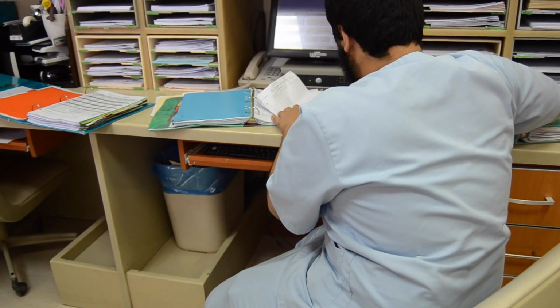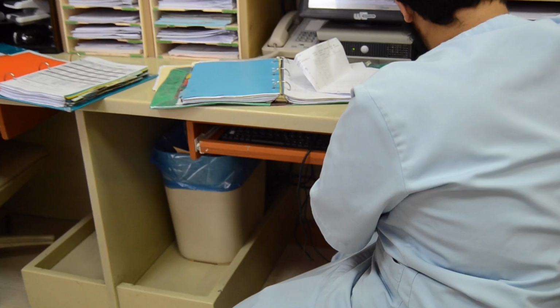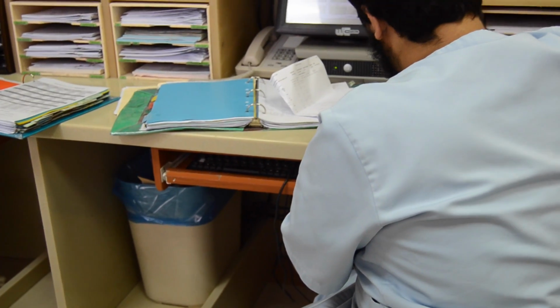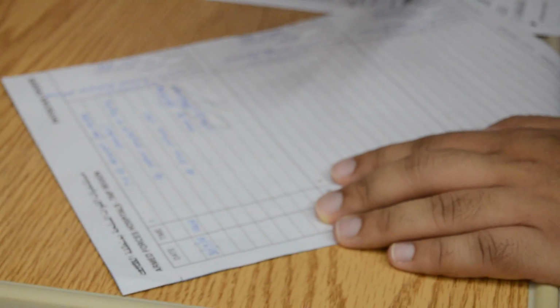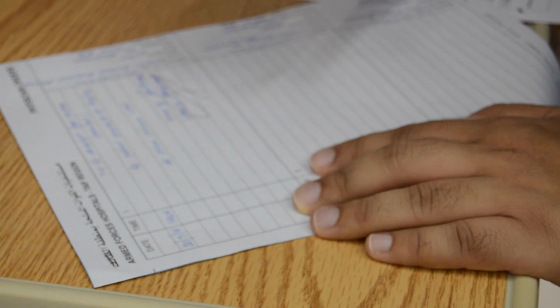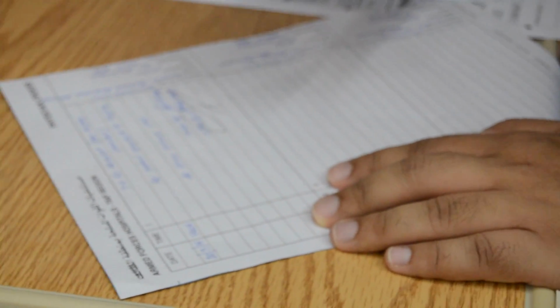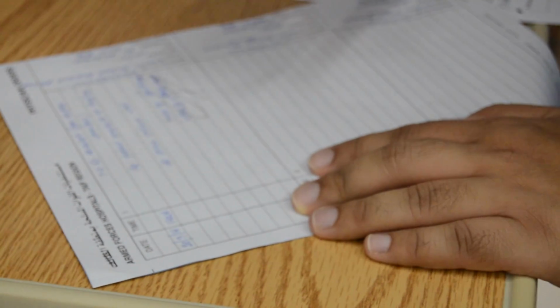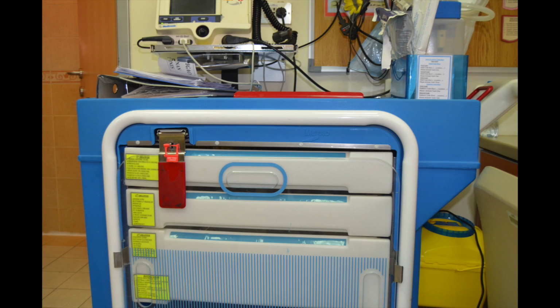Only consultants and registrars are allowed to prescribe high-alert medication. If in doubt with the order, we consult the doctor on duty. Telephone orders are not allowed for prescription of high-alert medications. Only verbal orders can be used in emergency cases. Documentation of independent double-checking prior to administration of medication will be on the medication order sheet.